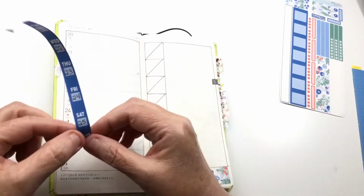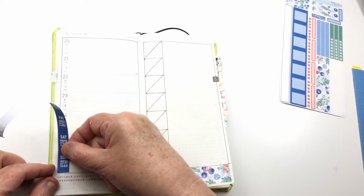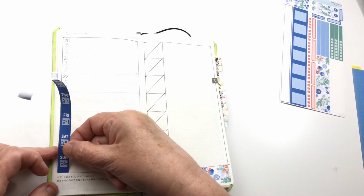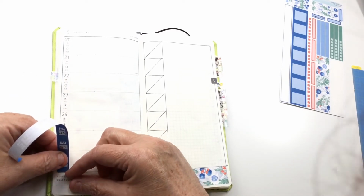All right, so the next thing I'm going to put down is my date covers here. See if I can get those in here without getting them... Oh, for heaven's sakes, come on.